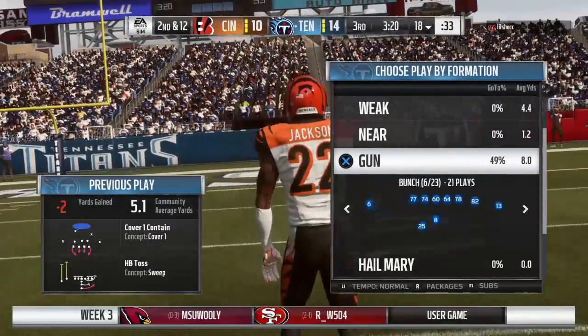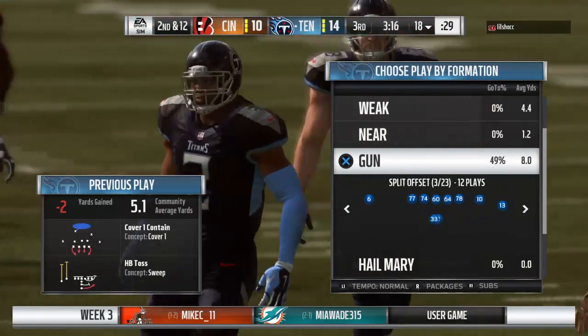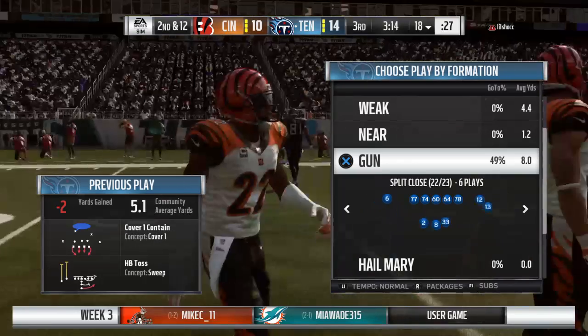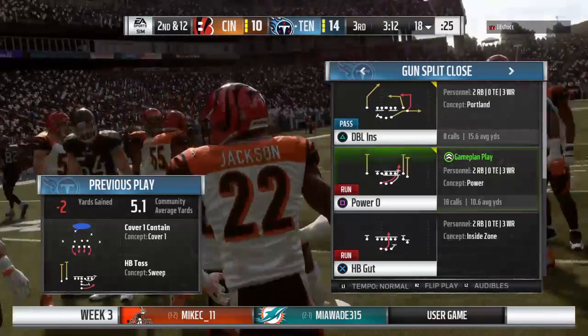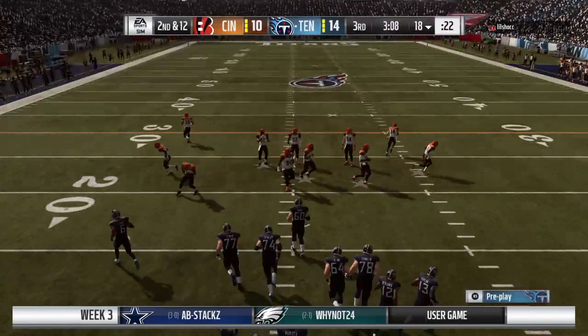Well, partner, I guess sometimes it's just a matter of philosophy. Some say run it until they absolutely stop you, and others say, well, when you think they're about to stop you, fool them a little bit. I guess they should have tried to fool them on that play. After the loss, here's 2nd and 12 from the 18.